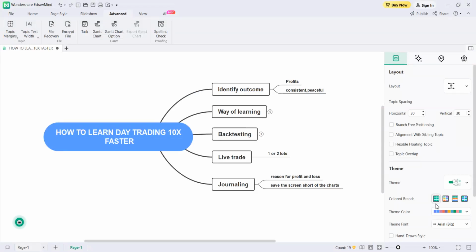Now, I want to share one quote with you. To know and not to do is not to know. Learning and not doing is equal to not knowing. You have listened to something about learning day trading 10x faster, but you don't apply this in your life or your trading profession, this is nothing. I am again saying this, to know and not to do is not to know. Keep this in mind and do it.